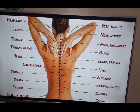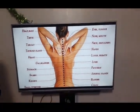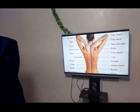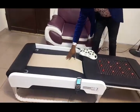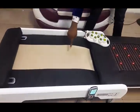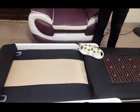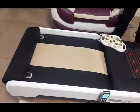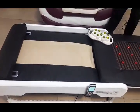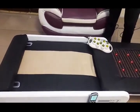But that could be stressful. Today we have machines that can do that. And that's why they have come up with this device, the thermal massage bed. You can see the projectors are moving around the spinal cord from the head to the tail. That is how it realigns every misalignment between the spine, the disc, and the nerves. And that is how you discover that your body recovers.